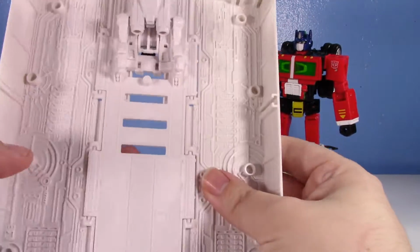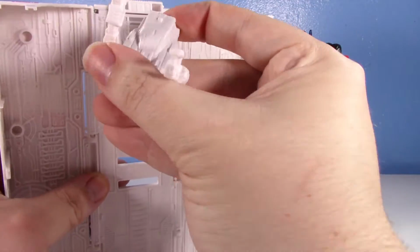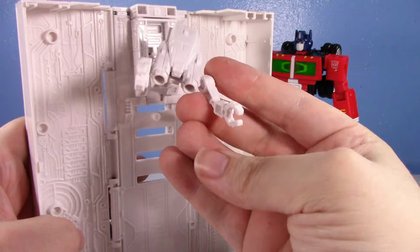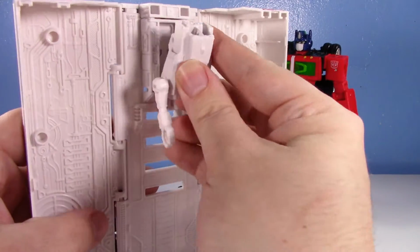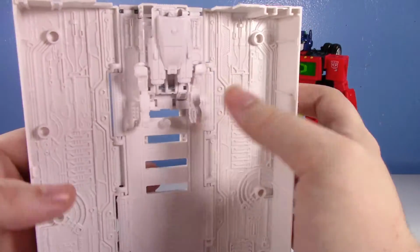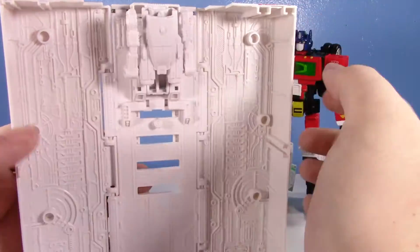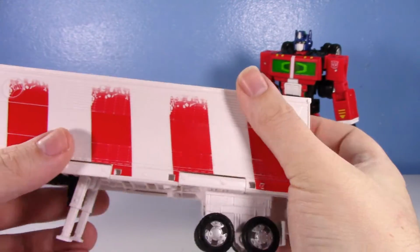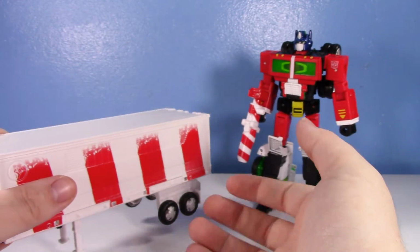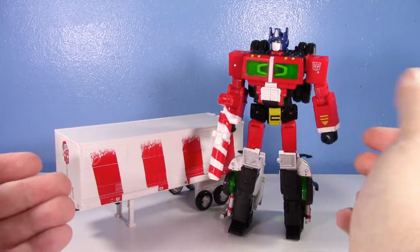And of course, you can open it up. It's all white, all unpainted, unfortunately, but you still have his little drone buddy, and he's still got little hands, so you can still give him some festive cheer, I guess. I would have liked it if they added some paint on the inside, because it looks even worse being all white than it has being all silver in the past. But still, it's a nice little display piece. It'll kind of stand alongside Holiday Optimus. And I just think it really adds to the festiveness of this figure.